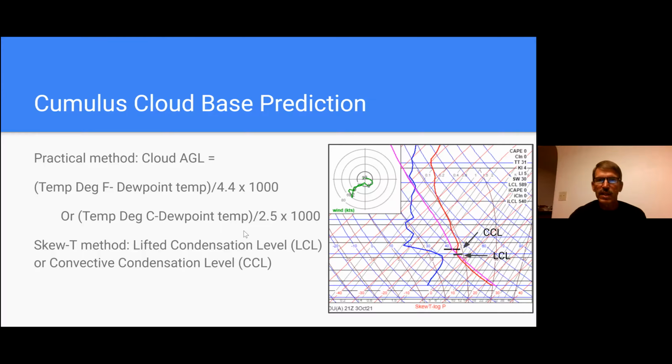The other method, which again, I'm not going to get into detail, is that your skew T diagram will have what they call lifted condensation level. And you also can derive from that, although it's usually not listed on there, your convective condensation level. And I won't get into the details of what they are, but that's going to be where your clouds are going to be formed, somewhere between or at one of those levels there.